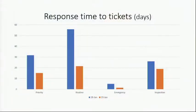And we have four priorities that we put tickets in when we put them into the system. The first one is priority. And priority is something that happens at a school site. They may be having a walkthrough presentation. They may be having some event that is going to come up. And there's a time frame on that that the request that's coming in needs to be addressed. And what this graph shows us, going across all four of the areas that we are measuring, whether it's priority, routine, emergency, or inspections, is that our response time back to the sites has greatly improved over the course of the past year.